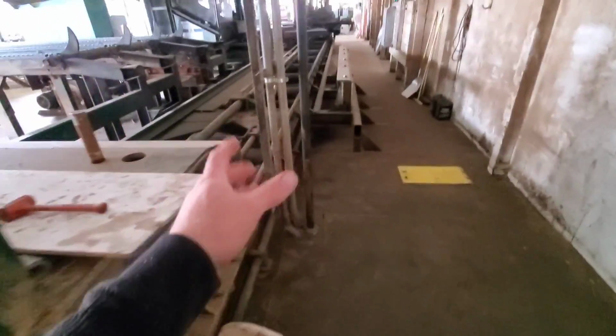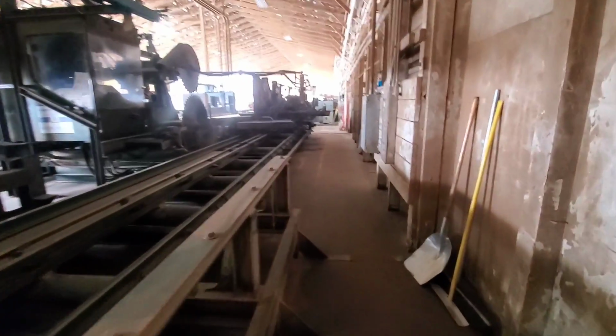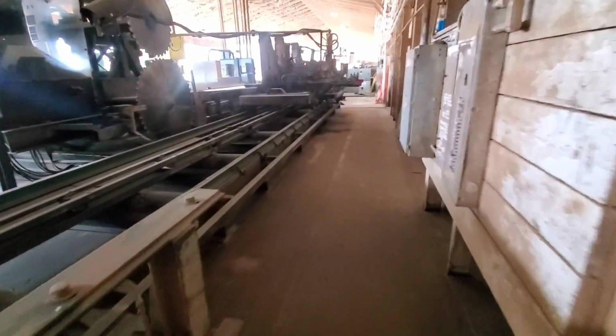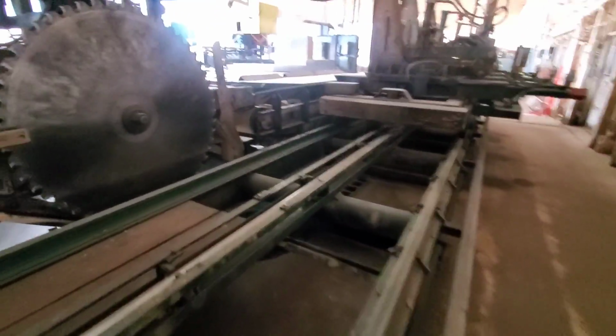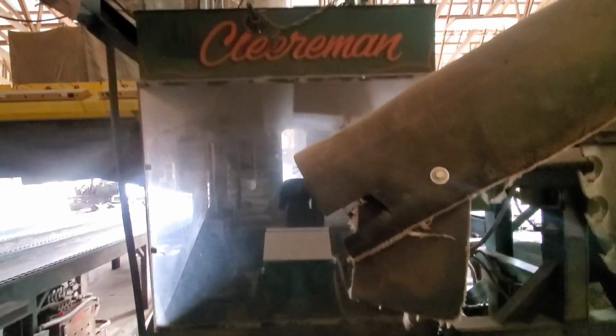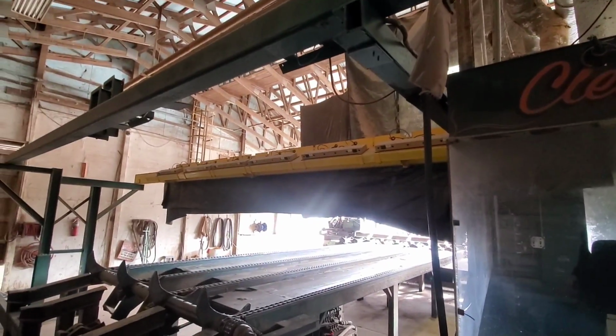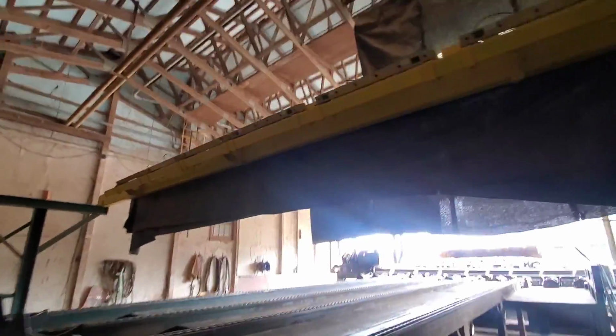We put new tracks and wheels on this carriage. This is all new tracks and wheels. Turned out great. Had some help from, I believe his name was Dan. I forgot who it was now. Misplaced his name. Dan, he's a wonderful man. Dan the man helped us put this in. And there's another view of that scanner. Beautiful. One heck of a job. Clearman scanner.